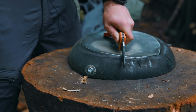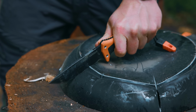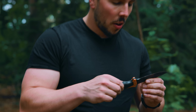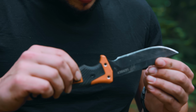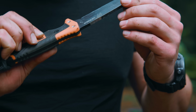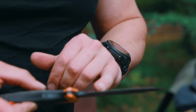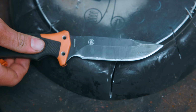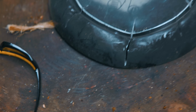Now let's see how the original does. I can already feel the geometry didn't bite into the pan like the other did. And that edge is very dull, but it is still holding up. It's just got microchips. It looks better, but it's also way thicker.